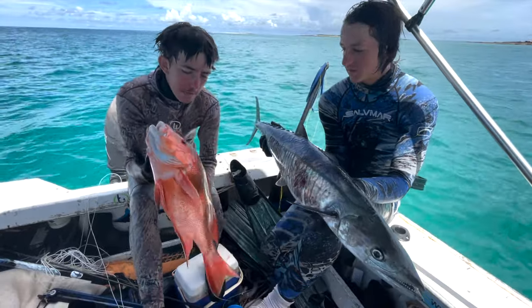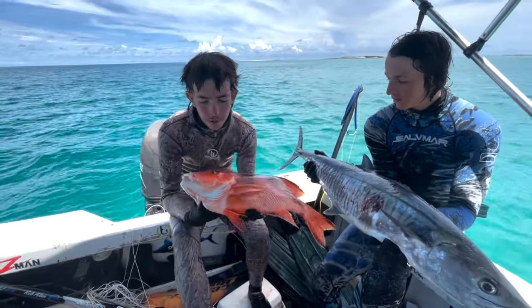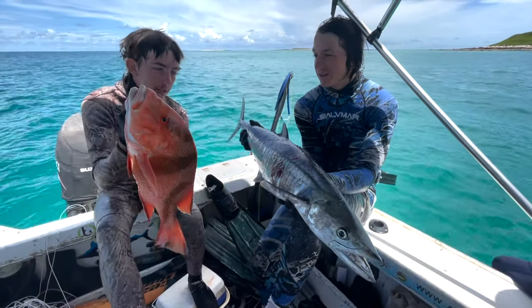Right, so we just jumped out, we're in a little spot there, a couple of bommies just out on the sand where we have shot reds before, and that's what we're going for. End up doing really well. This fella was, as I was jumping out, I just saw him swim over. I loaded my gun back up and swam down and got a nice stone shot.